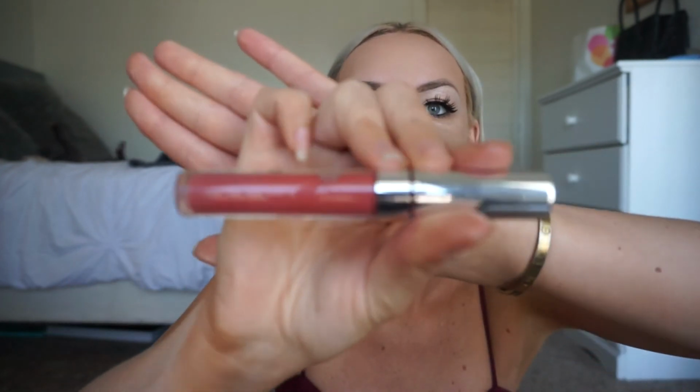So for liquid lippy today, I look crazy. I'm gonna be using ColourPop's Top 8. I love this color. It's actually almost a duplicate and replica of my favorite ever liquid lipstick, which is by Kat Von D, Lolita. Oh, so good, but it's so expensive, and I found this and it's literally almost exactly the same.